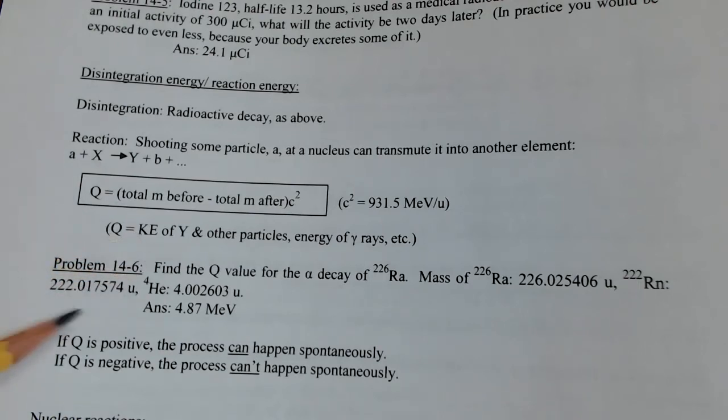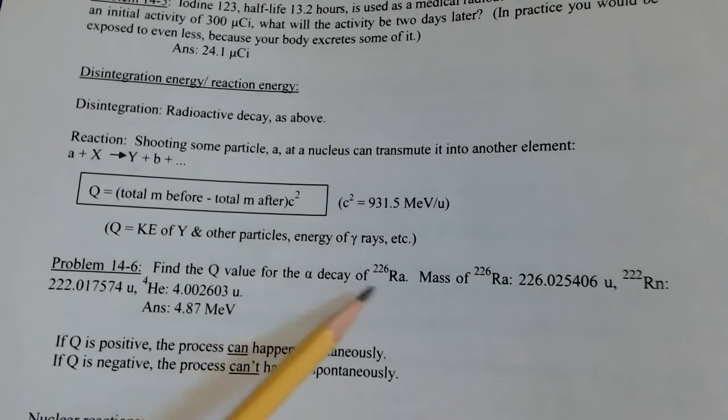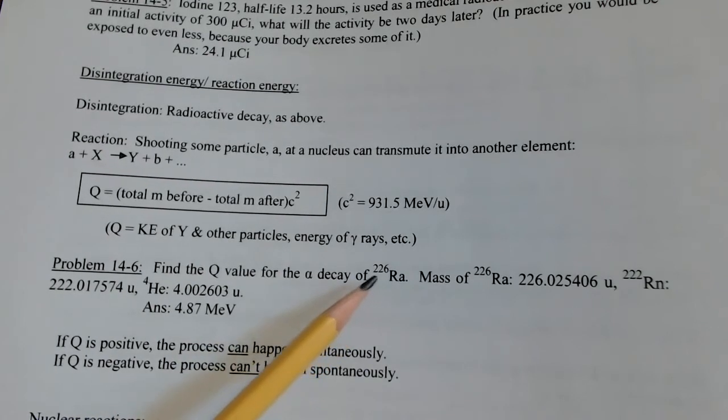So, for example, I want you to calculate, they call it the Q value because that rolls off the tongue easier than saying reaction energy, I guess, I don't know. But the amount of energy given off by the alpha decay of radium-226.